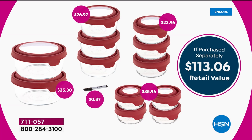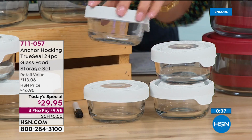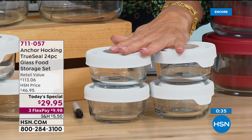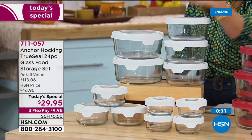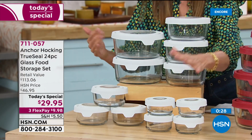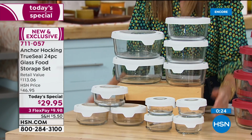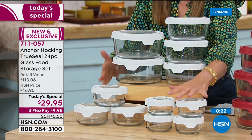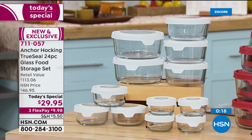And here's a better picture of what you're getting, because just to buy 4 of those 1 cup sizes that you see here, this would be $35 on its own. For less than the price of the 4 1-cup containers, you're getting everything else you see free. So it's like buying 4 and getting 8 more pieces for free, because it's really a 12 container set. So check out that incredible buy. No one else has it. Tracy, back to you for our last minute or so.